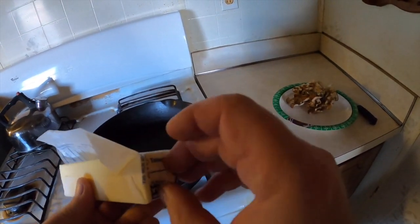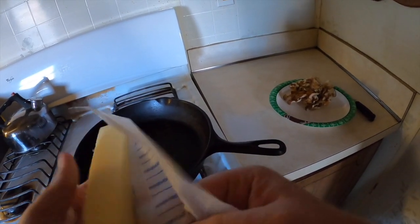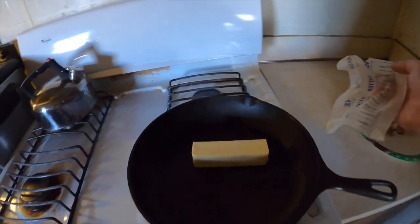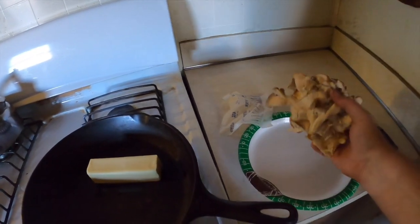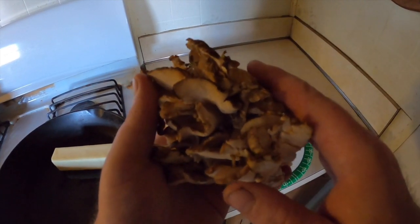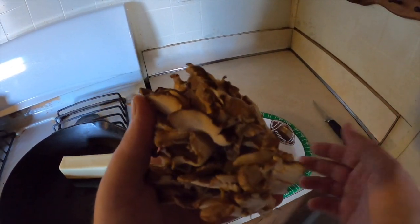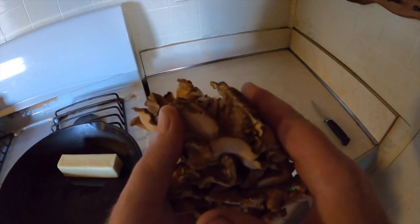Okay, guys, seems how I'm doing a wild game dinner here with the duck, I figured why not? I wanted something else to go with it. Even though I know I could easily get full on those ducks. But I'm just gonna, as always, throw some butter in my cast iron pan here. And what I have here is a hen of the woods. This is only a little piece of it. I found a massive one the other day. You'll see the picture. This thing was just gigantic. I've got the rest of it in the fridge. But this is a very delicious mushroom.